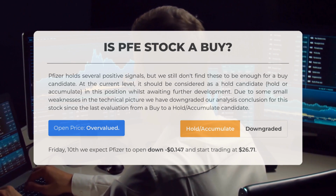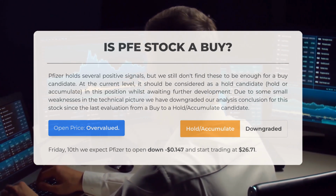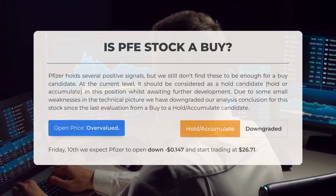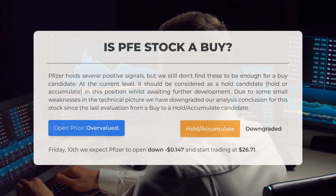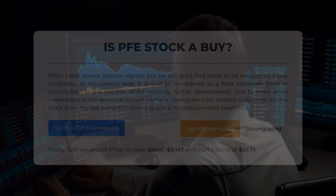After assessing the volatility and market movements from the last trading day, our analysis indicates that the current price is overvalued. For trading on Friday, the 10th of January, we anticipate that Pfizer will open lower, down by approximately 14 cents, starting at $26.71.